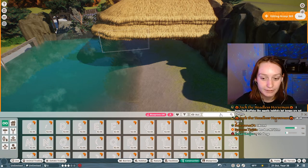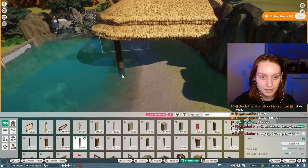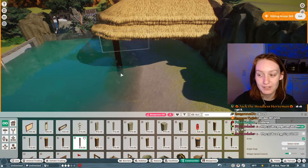Okay, you know what I'm gonna do? I really like the East Asia beams. When I did my console build, I used a shit ton of East Asia beams, because they're genuinely goated.